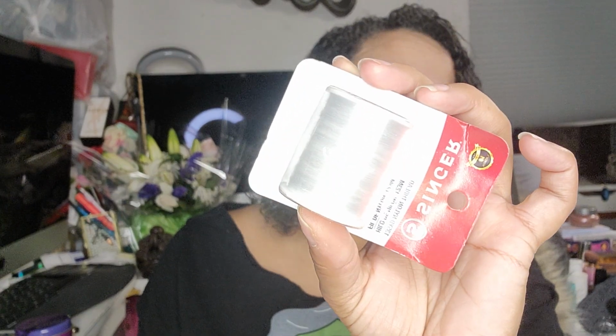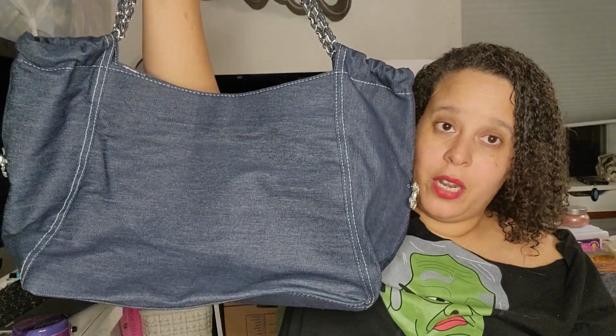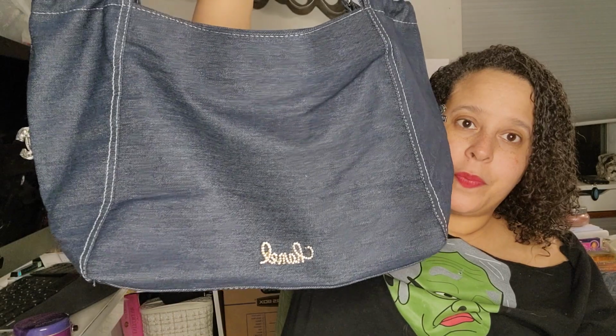And then last but not least, the thread that I needed to fix the bag that I created. This is supposed to be clear plastic nylon thread, and it's for this bag that I'm working on right now. I'm gonna do this tonight, actually. So this is that denim bag from AliExpress that looks like a Chanel bag, but it's not. So then I put little Chanel pins on the side and on the bottom.